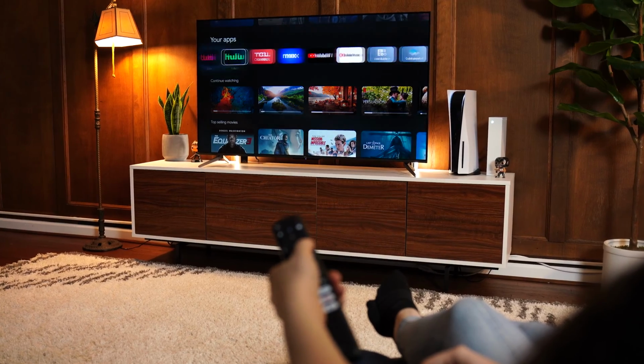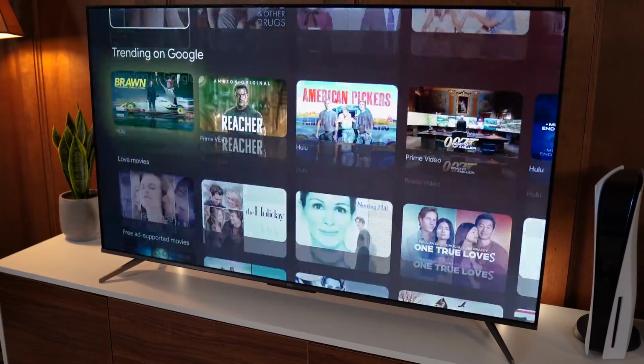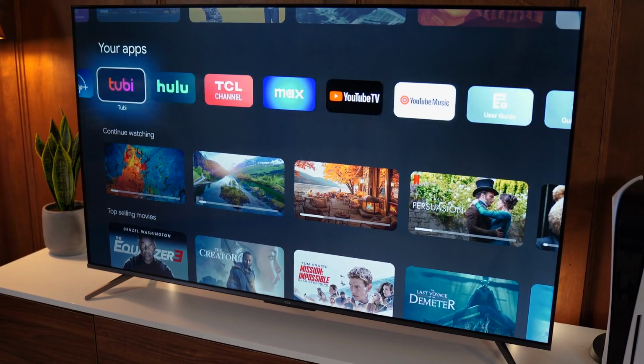Now, the processor on the Q6 isn't as fast as others on the list, so this does have some very minor lag when being woken up from standby, and it will very slightly lag when quickly navigating through menus or apps in the actual OS itself. Not a big deal, but something to note.